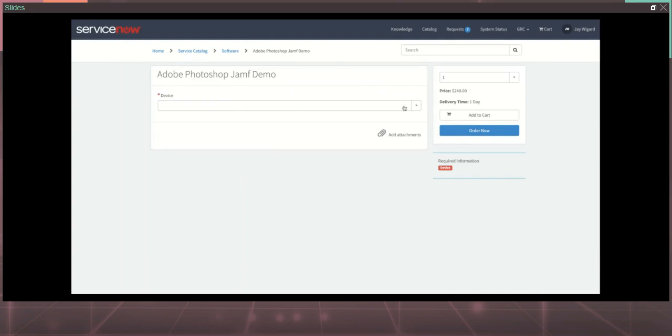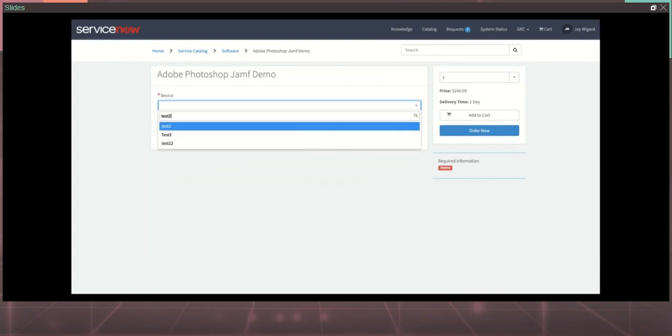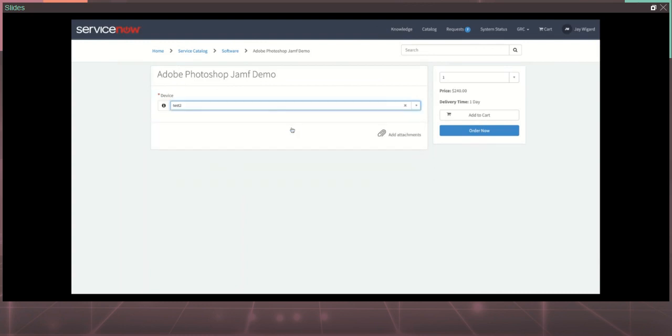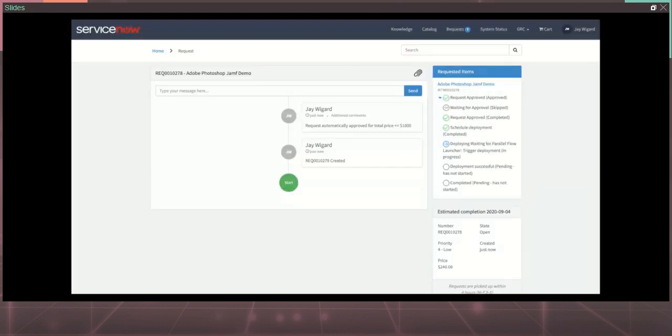So I'm going to pick test 2 as my computer here. And then I can click order now. And I'm going to select somebody else just to demonstrate that we can do this, so you can request software on behalf of somebody else in your ServiceNow environment. And we'll just go ahead and click checkout, and we can see what happens.